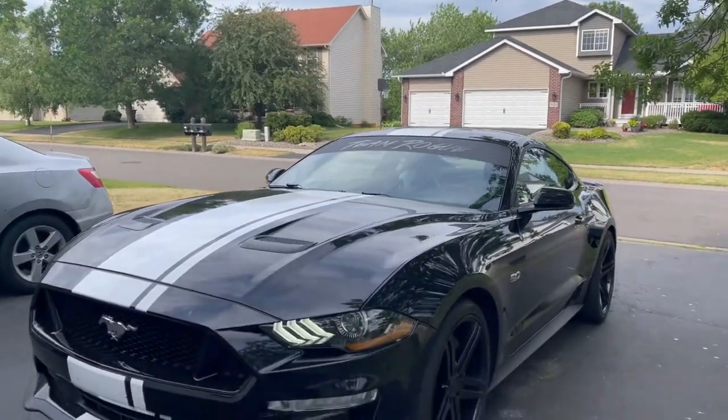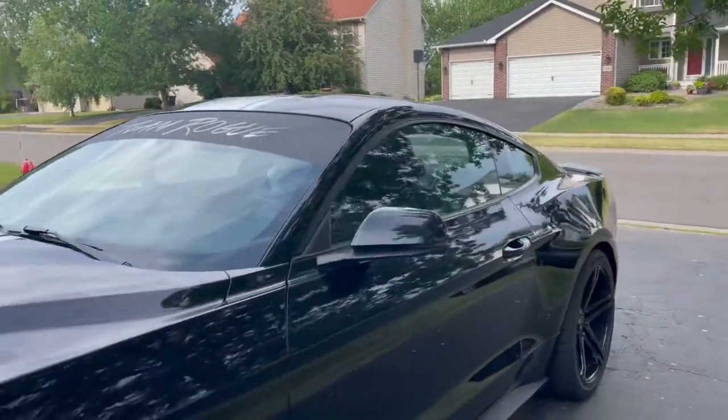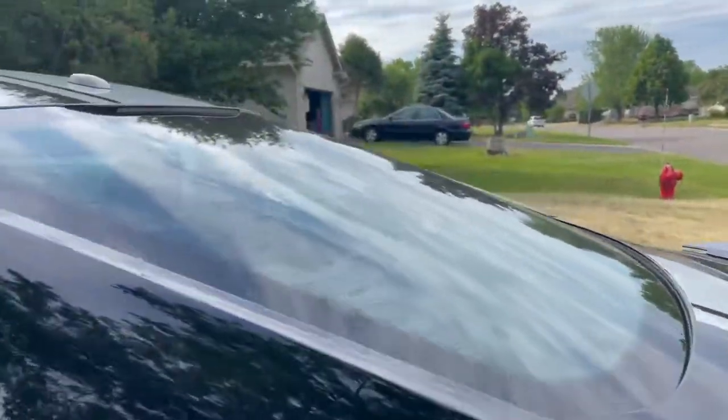So let's go. This is the before. Oh yeah, looks great. As you can see, woo-wee, you see straight through it. We're gonna get rid of all of this. I mean, we can't have that. Can't have none of this.